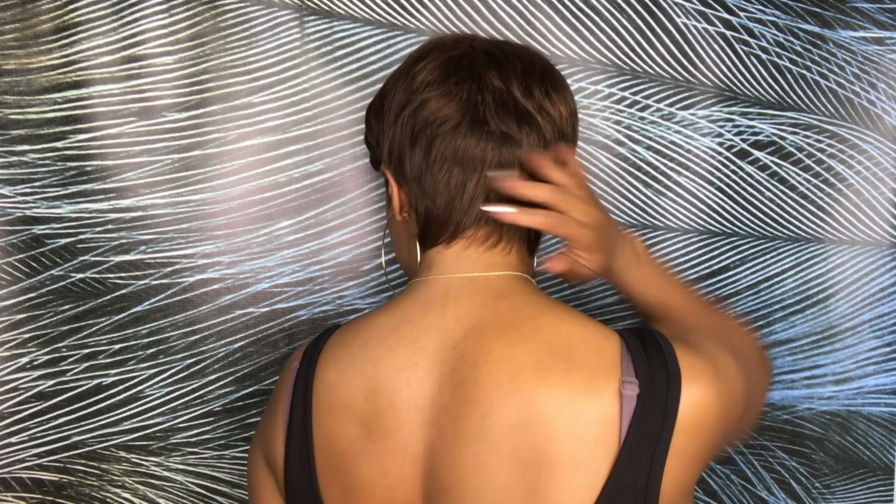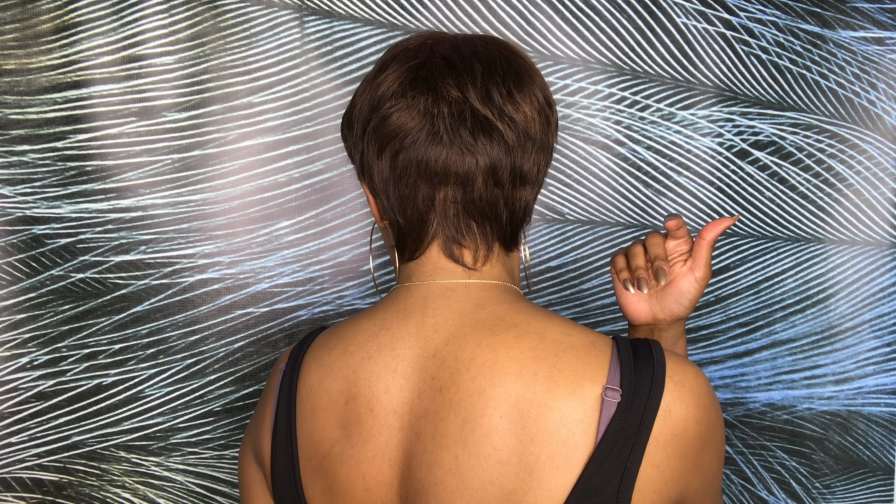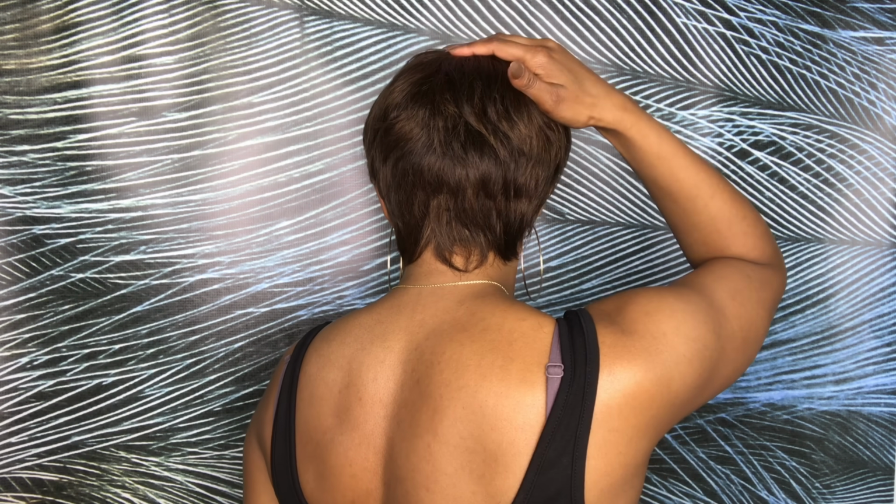Oh, let me show y'all the back. Let me see what this back looks like, because that back can be a telltale sign of a no ma'am. One thing I really don't like is this little swoop-de-doo. I hate a swoop-de-doo swirl in the middle of a wig. Just give me some sort of fake part, just a little teeny tiny.